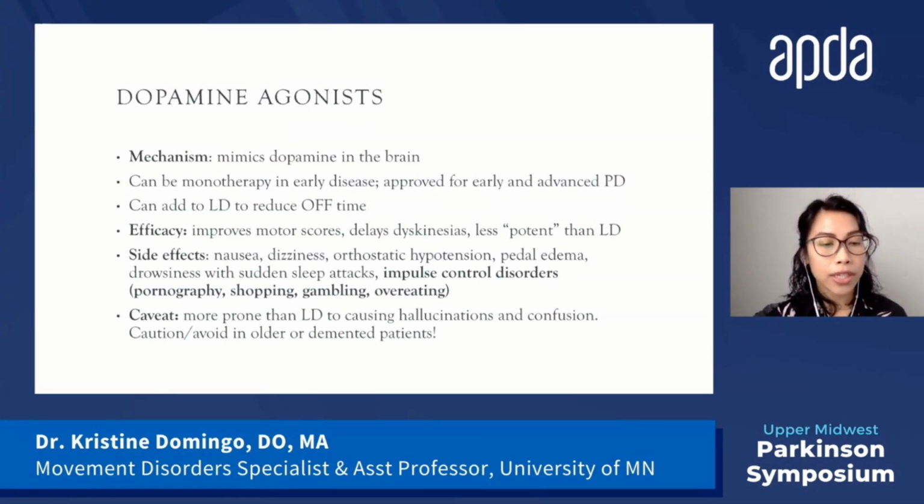Side effects include nausea, dizziness, orthostatic hypotension, pedal edema or swelling, drowsiness with sudden sleep attacks, and impulse control disorders, meaning a change in behavior where potentially you could be watching more pornography, engaging in more sexual acts, overshopping, gambling, or overeating. So these are always things to ask the patient about, or ask their family members about, if there's been a change in behavior at all after starting a dopamine agonist.